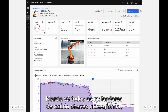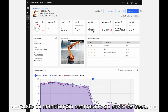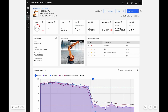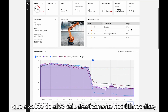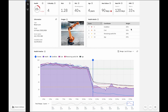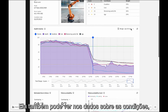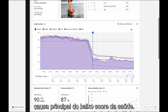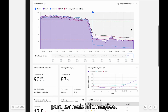Marcia sees all key health indicators on this form, including criticality, age, and maintenance cost compared to replacement value, to better understand the risk associated with the asset failing. Investigating further, she can see the health of the asset has dropped drastically in the past few days, indicating a recent problem. She can also see the condition data, which came from Monitor, and maintenance cost versus budget is driving the health score lower. She scrolls down to view the predictive failure models to glean more information.